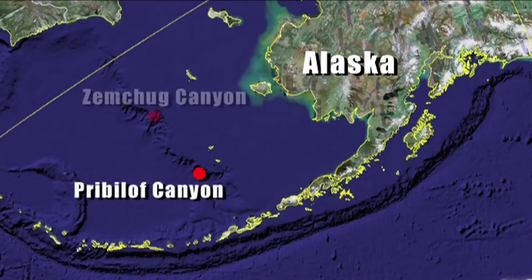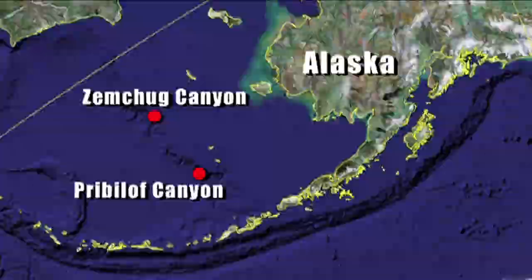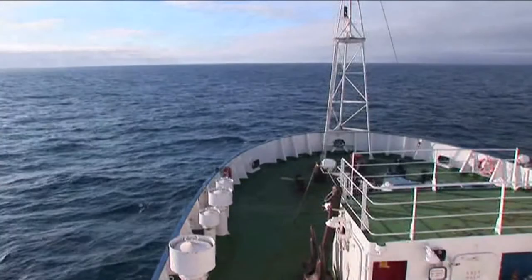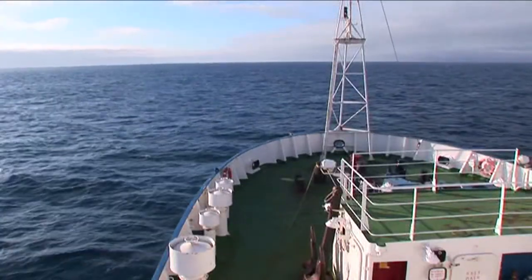We're headed to Pribilof Canyon and then Zemchug Canyon. Zemchug Canyon is the largest underwater canyon in the world, and it's also the location of a great deal of walleye pollock fishing, the largest single species fishery in the world. They're incredibly productive canyons. Yet despite all that, we know so little about these canyons. So what we're really doing out here is true exploration.